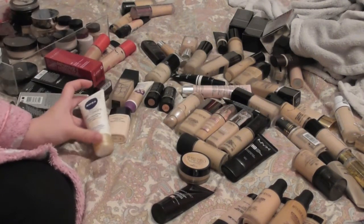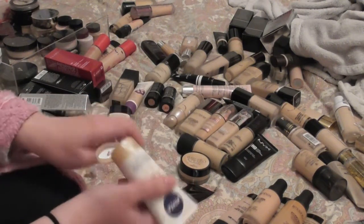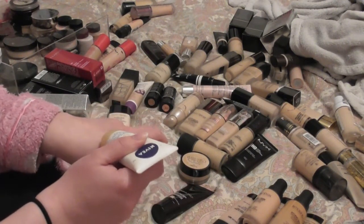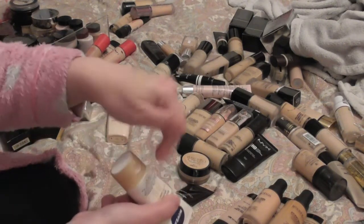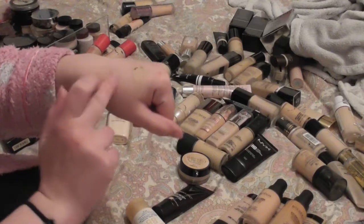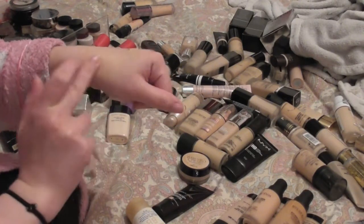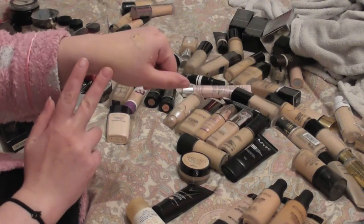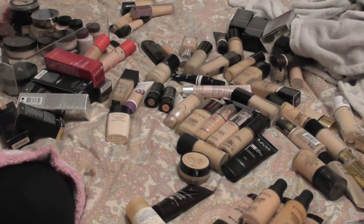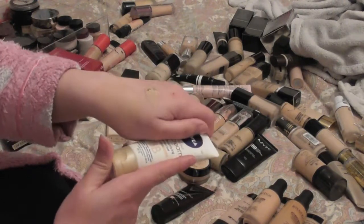I'm going to get rid of the Nivea BB cream. This was in the light and it was advertised as a new lighter shade. Does that look light to you? Because it doesn't look light to me. I don't know. Maybe it may be light in a country where they get a lot of sun, but certainly not here. This is not light.